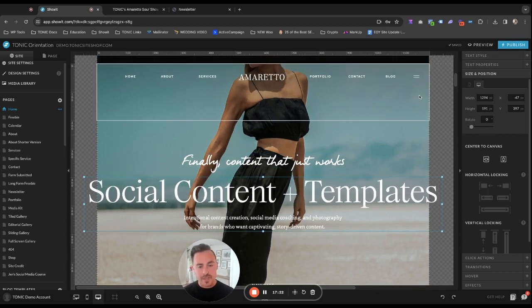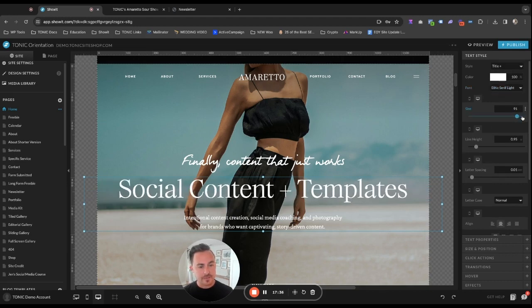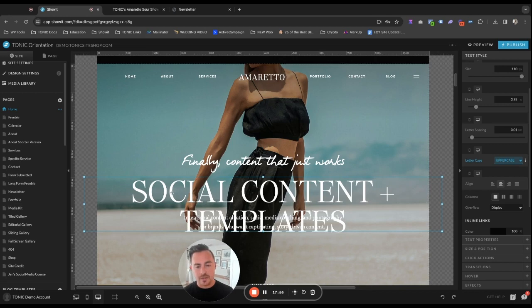And let's also make it all caps. So let's hit text style. And you can see here we have color. We can select a different font if we want. We can update the size, also the line height, letter spacing, and letter case. This is the one we were looking for. So we want to click on uppercase and you'll see that it goes all caps.